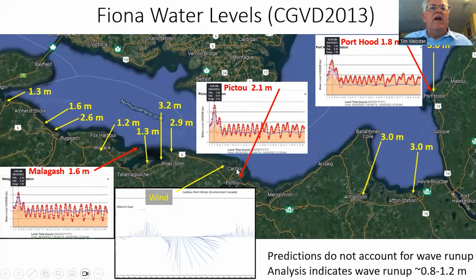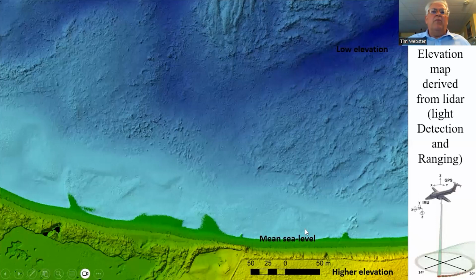And here we see the wind at Caribou as Fiona made landfall. The wind shifted from the south into coming from the north, up to on the order of 100 kilometers an hour. These yellow values are where we've gone out and measured the actual debris line or the rack line of where the water pushed to the farthest. And this incorporates wave runup. And from looking at the predictions versus the observations, we think we had about a 0.8 to 1.2 wave runup. And I'm going to show you some more details of that in a moment.